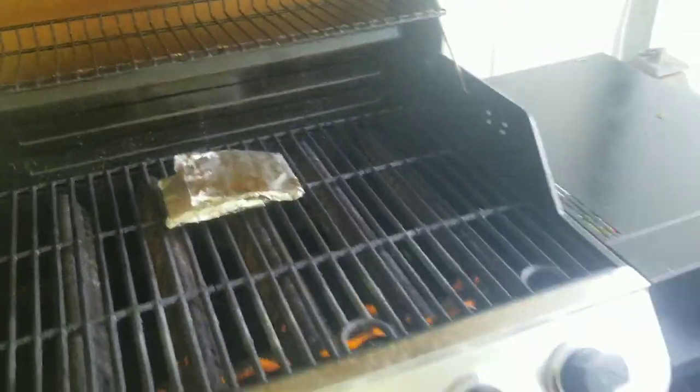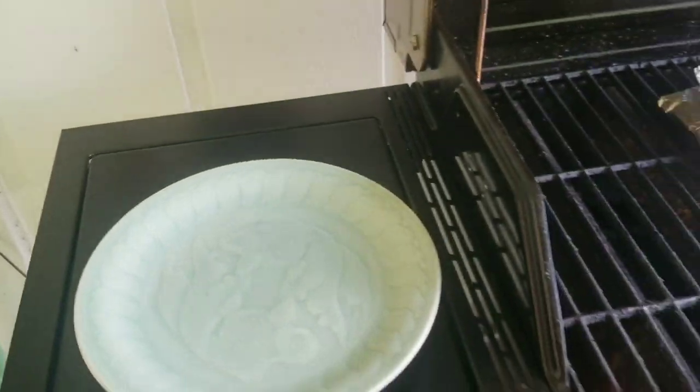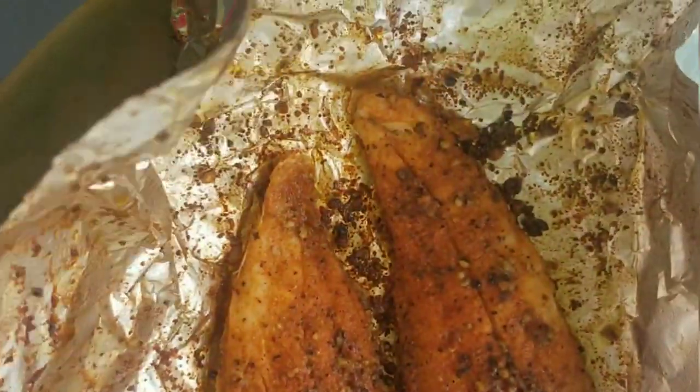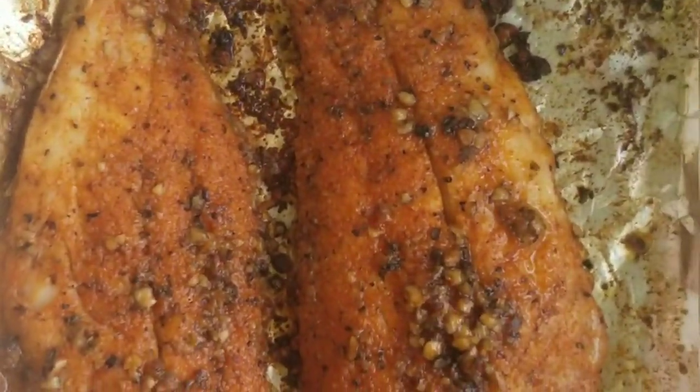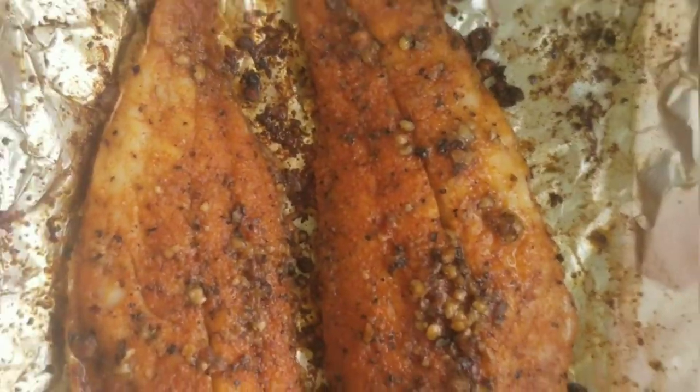Alrighty. This should be done. It's been about 10 minutes. I'm gonna go ahead and get this on this plate right quick and show you what we're working with. See what we're working with here. Oh yeah. That looks good, boys. That looks good.